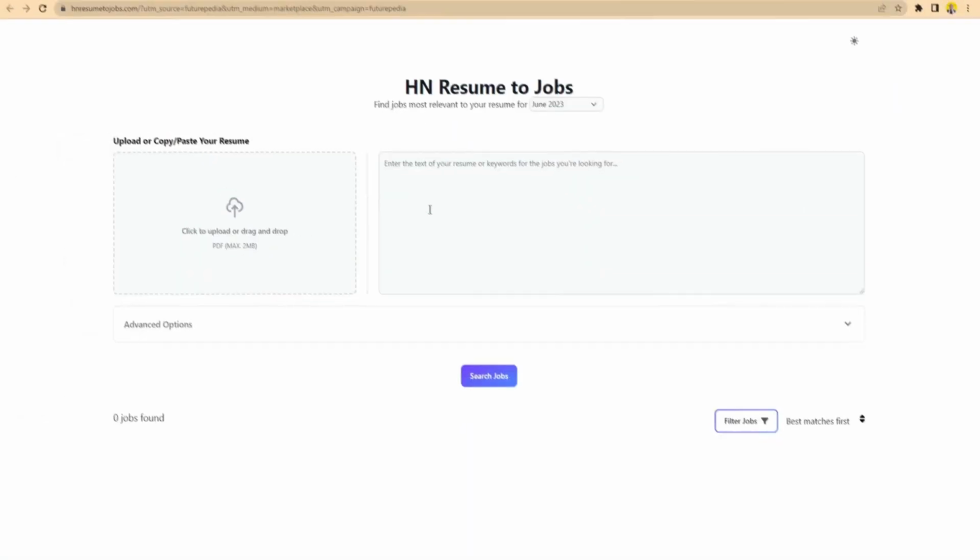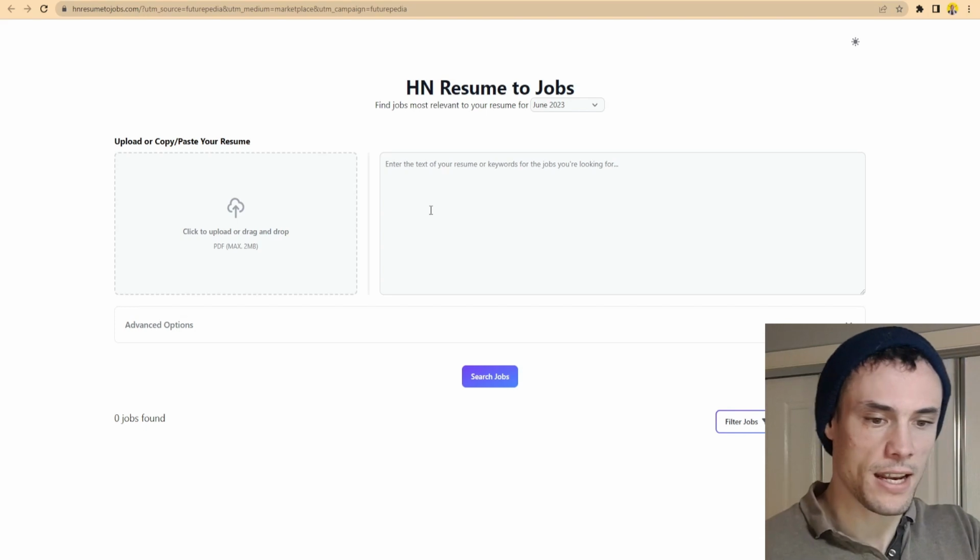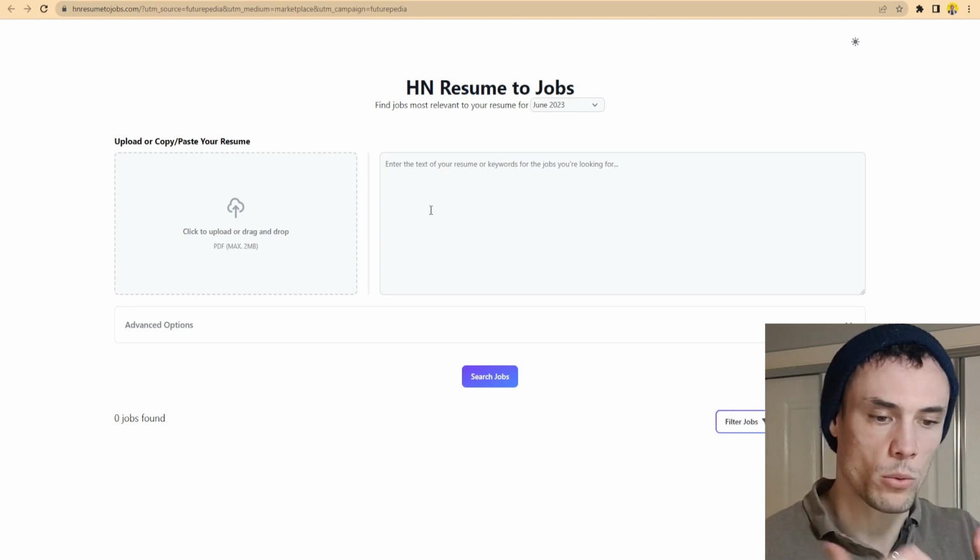So definitely a tool that I recommend if you are looking to get some more clarity on what you want to do with your life when it comes to working. Another tool we have here is HN Resume to Jobs. So basically it will find jobs relevant to your resume in the given month that you select here. Or you can enter the text instead and the jobs that you're looking for, and it will give you some information there as well.